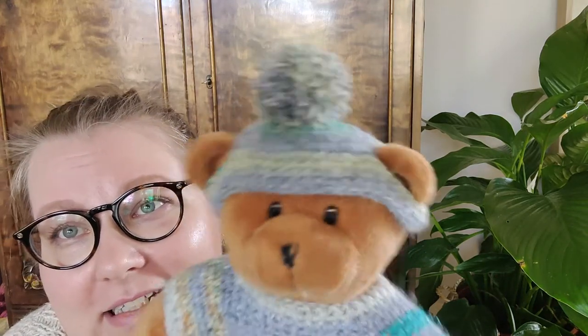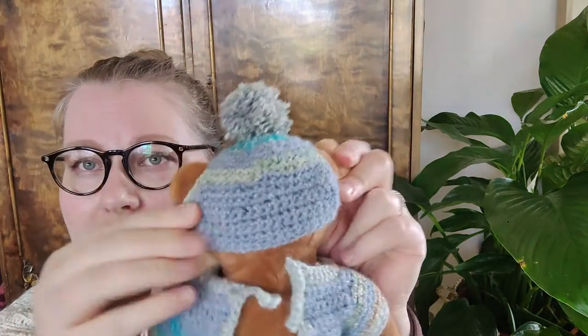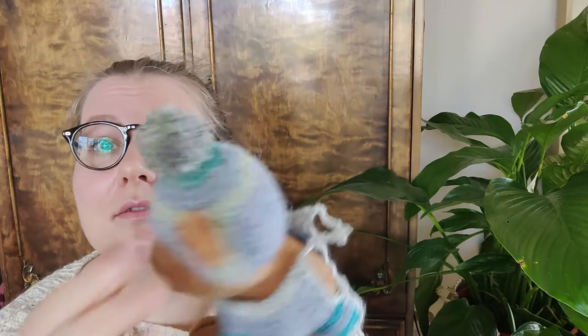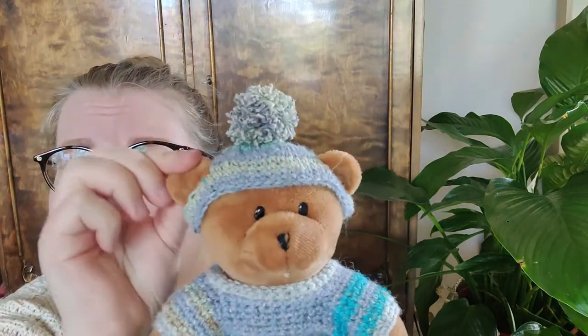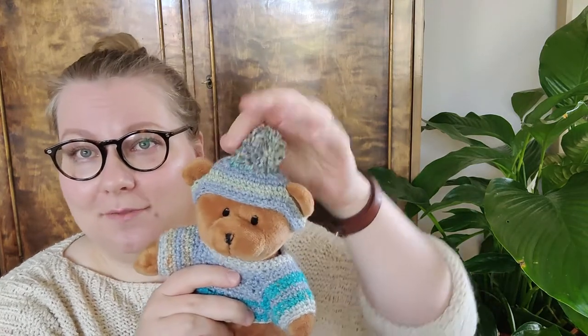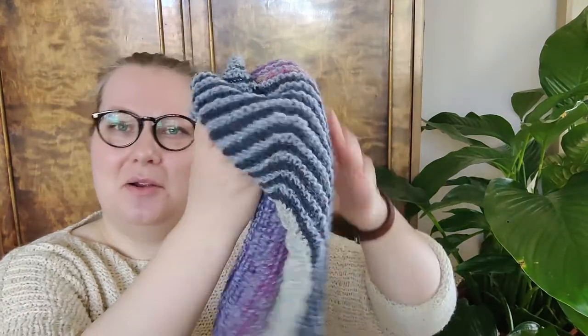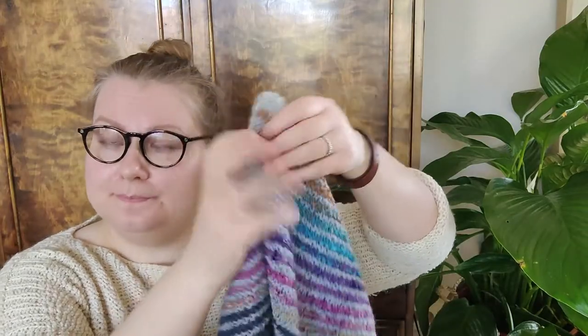Oh my god, it's so silly. Once again, the fit is not perfect, but who cares? It's cute. It's cute. It's cute. And I used all of the Rowan on the hat part in itself, and I still had some Noro left, so I made a pom-pom. And once again, this took around 82 grams of yarn.